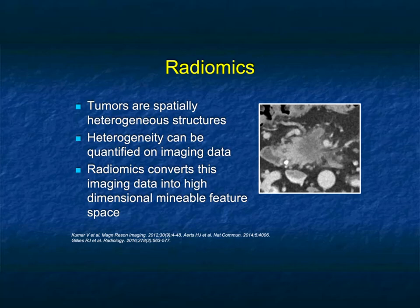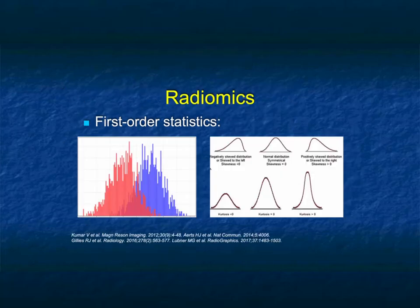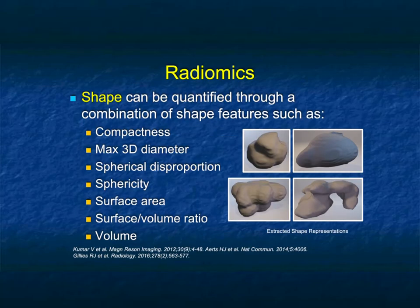When you think about it with radiomics, what you're really saying is tumors are spatially heterogeneous structures. Heterogeneity can be quantified. Radiomics converts this imaging data into high-dimensional mineable feature space. We're trying to learn what the images are saying. And again, first-order statistics, distribution of individual voxel values, histogram, mean, median, maximum, minimum, things like entropy, skewness, kurtosis are all things we think about. And you can create all of these different maps and figure out which ones are important for the job you're trying to do. You could look at shape, compactness, maximum 3D diameter, sphericity, surface area, and the like.